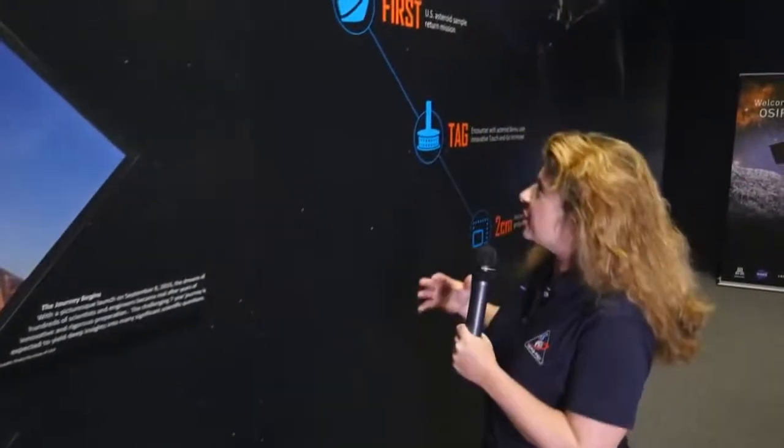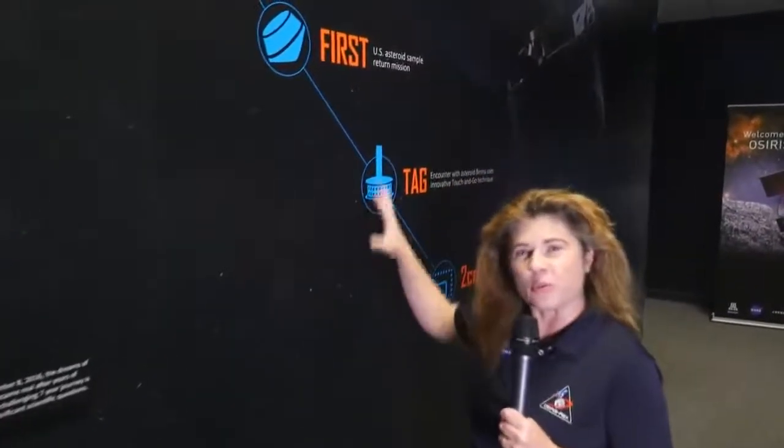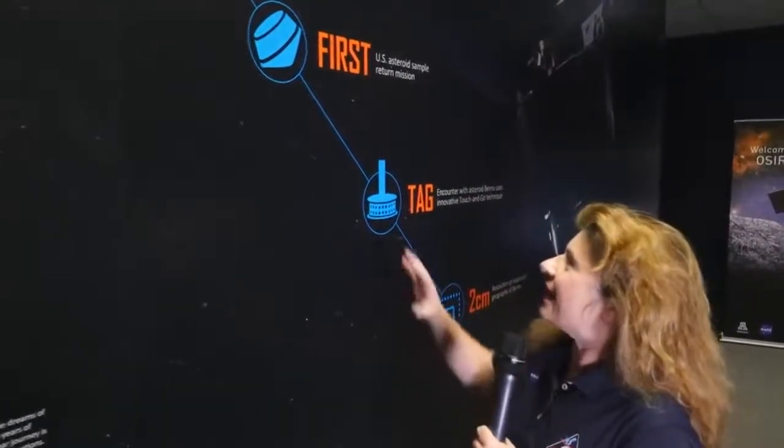As you can see here on this wall, there are some wonderful mission milestones. It's going to be the first U.S. mission to return a sample from an asteroid. And in fact, this is going to be the largest sample return since the Apollo program brought back the moon rocks. So it's going to be a really significant sample.